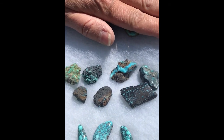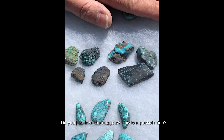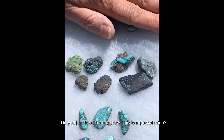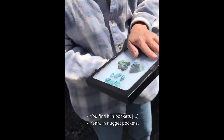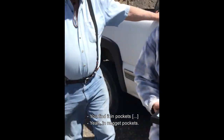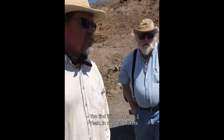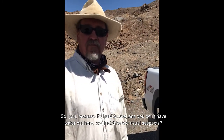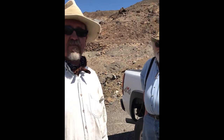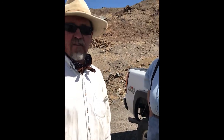Now, do you just take the nuggets? This is a pocket mine. You find it in pockets near the nugget pockets. So because it's hard to see, you don't have water out here. You just take the usual suspects, take it back to your processing area.